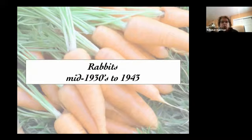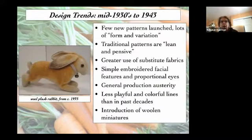Now let's fast forward to the mid-1930s to 1943, the pre-war period. And what you're going to see is a dramatic change from what I just showed you. In the mid-1930s through 1943, there is a real change in the look and feel of Steiff's items, as well as the construction and manufacture. Very few new patterns are launched, and you'll see lots of form and variation in the line. That means things might be produced in smaller sizes or in different materials, but there's no enormous new innovation in the rabbit line.